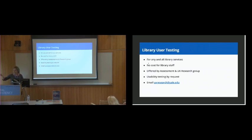And then the library. My department offers usability testing services for any and all parts of the library system. So if you're part of the library, I am the person you can ask to do usability testing and any other types of things at no cost. You just have to email us. You can email this main email address, and we will get back to you and schedule you for a consultation. It's not quite a queue. It's more like my email, but kind of a queue.